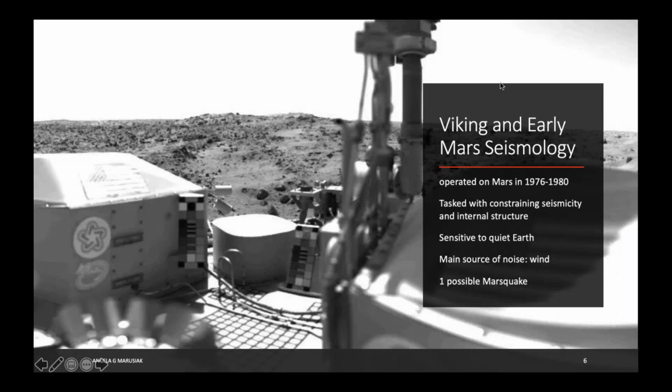So back in the late 70s up until 1980, there were the Viking missions. So Viking 1 and Viking 2 both had seismometers. The seismometer is essentially in the center of your screen. It's the small square-ish looking box. The Viking 1 seismometer didn't uncage itself correctly, so it didn't record very useful data. However, Viking 2 did uncage properly.